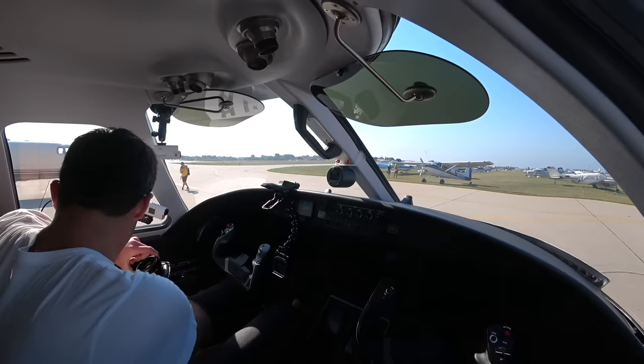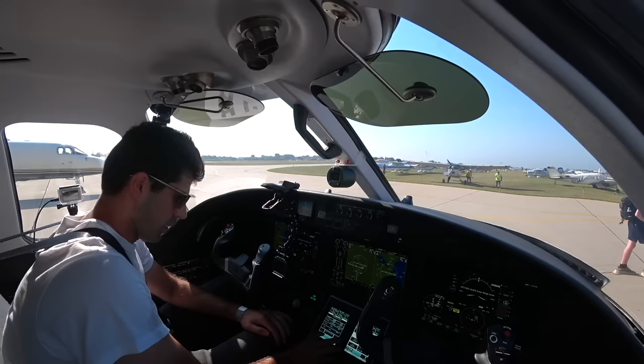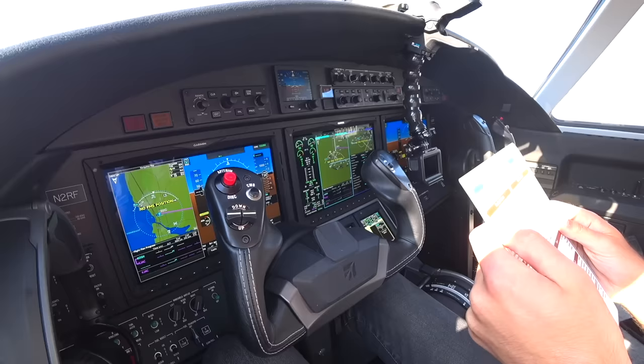Should be rocking and rolling pretty quick. It is so hot in here right now. Whew. All right, we're going to be doing a battery start. Unfortunately, we don't have the AC on until the engines are running. Oxygen is in, breakers are in.